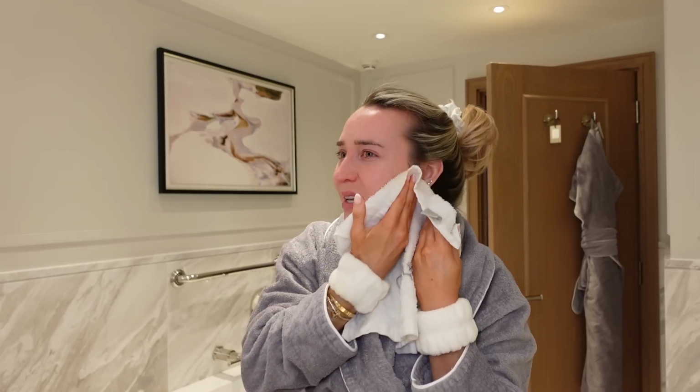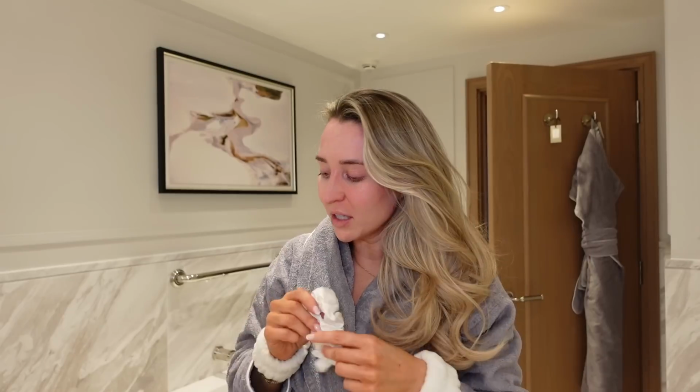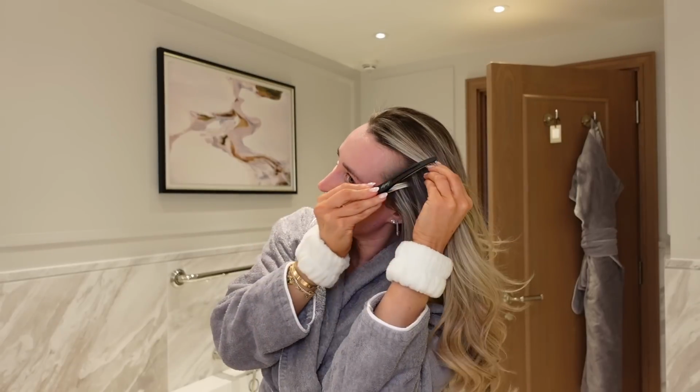I feel like I've scrubbed my skin a little bit too hard and now it's gone a bit red and blotchy. Oh my god. I'm just gonna do a little bit of the Quarterly Oil Cleanser to get any excess makeup off as well. I feel like I should leave my hair down just for a minute before I get in the shower. Otherwise, if I have it up for too long, it might go a bit frizzy. Let's just pin it back with a clip.